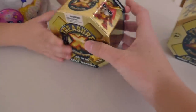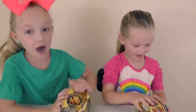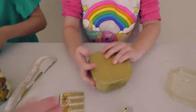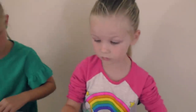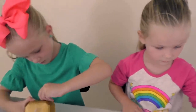Me! So Treasure X. Will you find real gold? I found a real gold one. You guys are gonna find real gold. Let's see what's inside. Wrapped in golden wrap. Whoa! All right, guys, it comes like this, and it's got a gold wrapper on it, so we gotta take that off, and then, look, it's a map! And then you gotta dig into it. You gotta find the treasure, guys. All right, let's open them up.